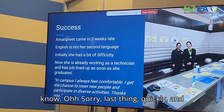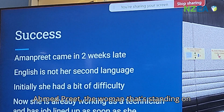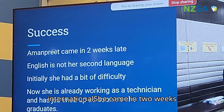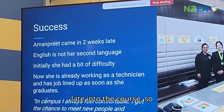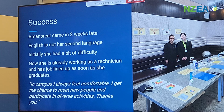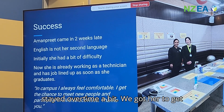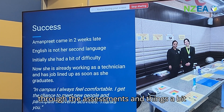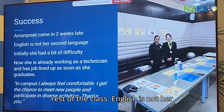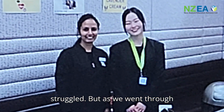Sorry, last thing quickly, I think we're running out of time. So Amanpreet, the woman standing on the left side of Ellie, is an international student. She came in 2 weeks late into the course, so straight away she was a bit behind, but I tried my best to catch her up, so we stayed overtime a bit. We got her to get through the assessments and tests a bit quicker so she could catch up with the rest of the class. English is not her first language, so she initially struggled.